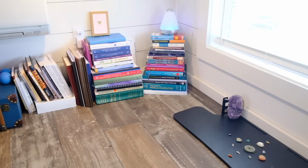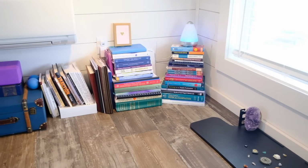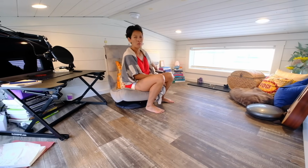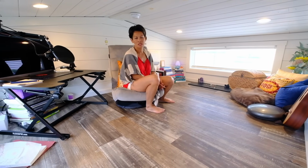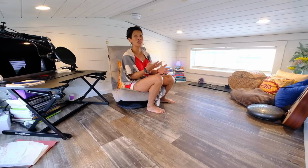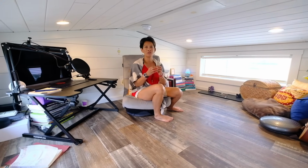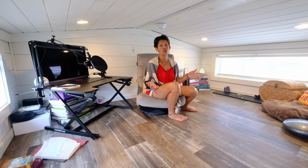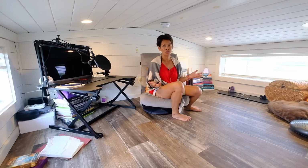And then I have all of my medical books here. I don't have a bookshelf or anything like that. I'm happy with them here on the floor. They just look fine for me there. And there's really not enough space up here to put any floating shelves or any decor. So everything that you see here, I use. And it's just very functional for me.